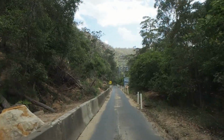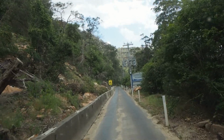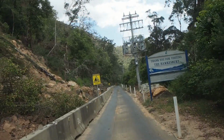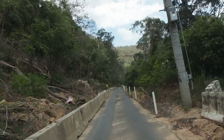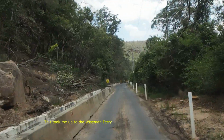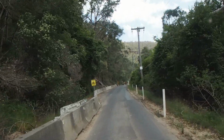So this area flooded. Those who have been watching my vlogs may remember when I went to Wollombi, and it had flooded all through there, and it also flooded all through here. So they're doing a lot of road repairs and restoring it back to hopefully better than what it was.